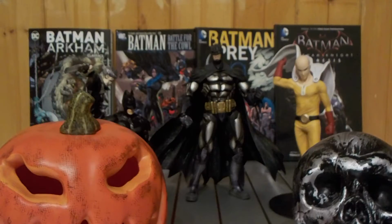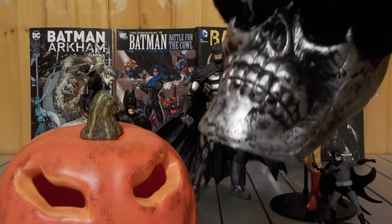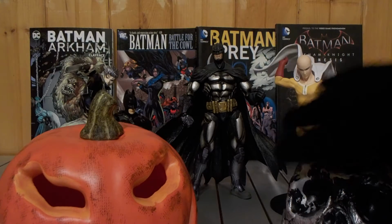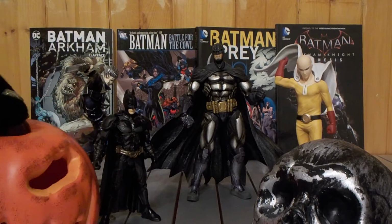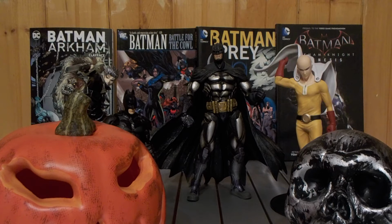Oh, I went out the other day. I picked up some Halloween decorations for Halloween month. I was going to get this big tombstone thing, but I spent the money on books, so I had to buy these cheap decorations. I'll show you the books in a comic book haul video, because I like to keep it at least three books, and I only picked up two. So if I pick up some more next week, I'll show you what I got.